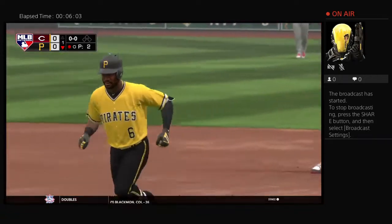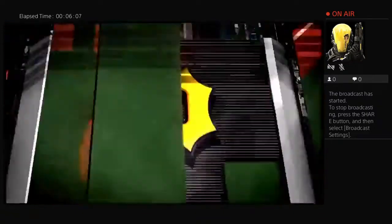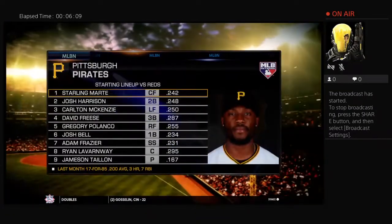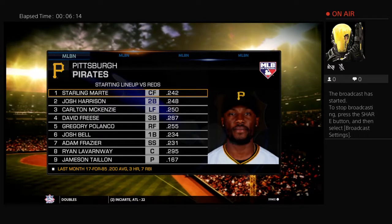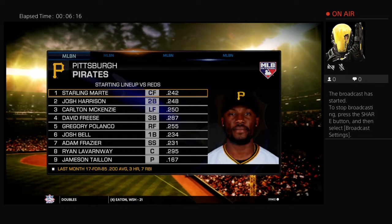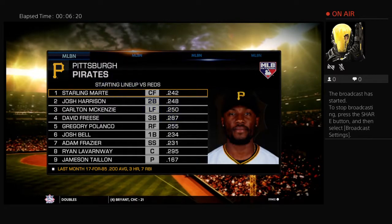And here's how Clint Hurdle set his Pirates lineup for this one. Danny, any thoughts? You know, they really need Starling Marte to get on a roll. He went 0 for 4 last game, and I just didn't like the way he went about it. Looked like they completely overpowered him, and that's not something we're used to seeing out of this guy. Hopefully, he'll be able to put that behind him.